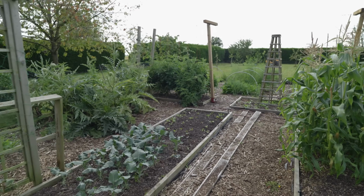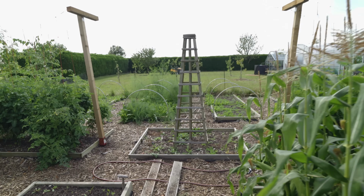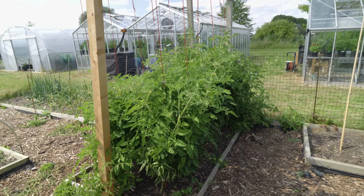I wanted to show you around my vegetable garden. I haven't actually showed you that for a little while. And that is because the weather has affected this part of the garden as well. In the last, well, 2-3 weeks, the weather has been fairly decent, which has resulted in some massive growth.